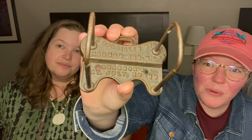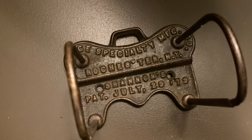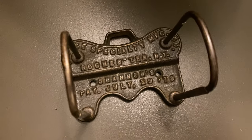Well, this was a pretty exciting find because I don't often see these when they're just by themselves. This is an old receipt or paper piece that would have been either on a clipboard in some sort of ledger book or on a desk. And this is, I believe, from 1879. And it is so incredibly cool. And I like that this is small because it would be perfect for all of my flat lays. It's just the best industrial piece with the coolest lettering on it. And it is for the Office Specialty Manufacturing Company out of Rochester, New York. Nice. And this was a steal of a deal.